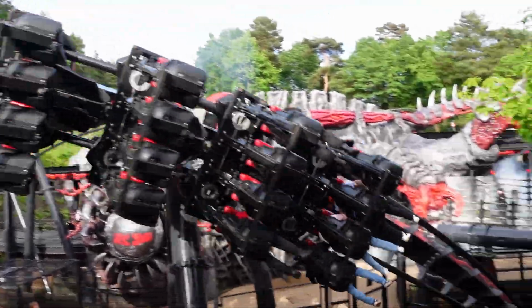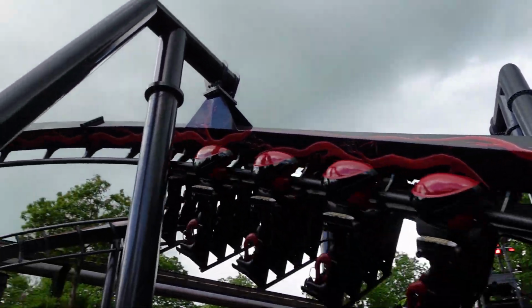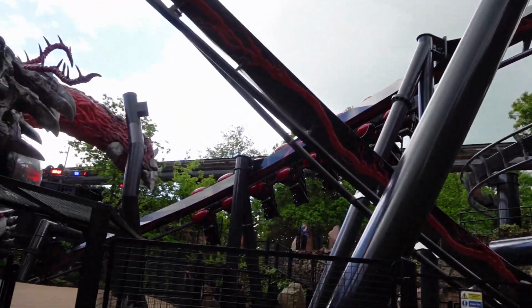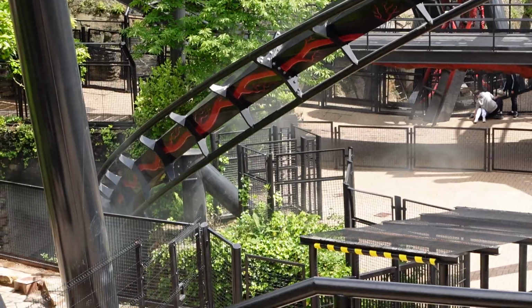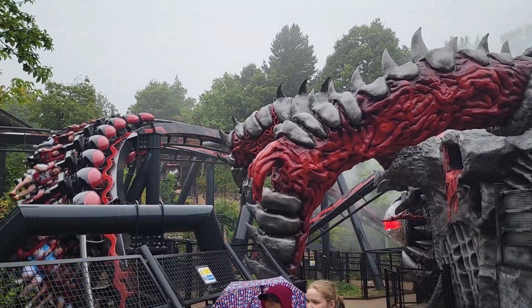On my initial rides back in 2017, the train felt like it would stall out midway through it. That was not the case in 2024. The turn was not all that forceful, but the train at least held solid pace through it.